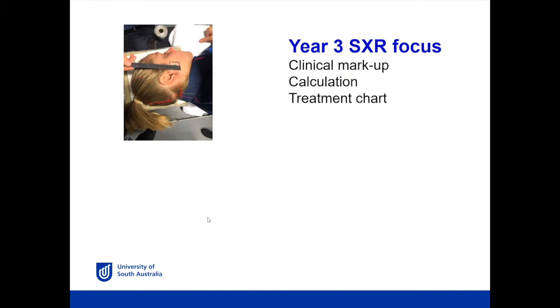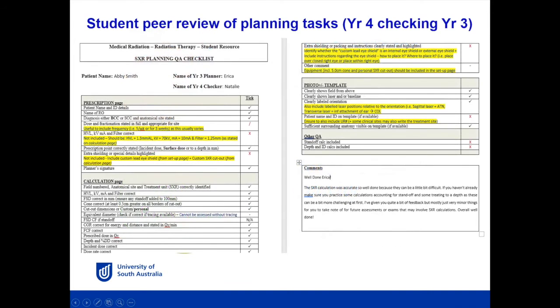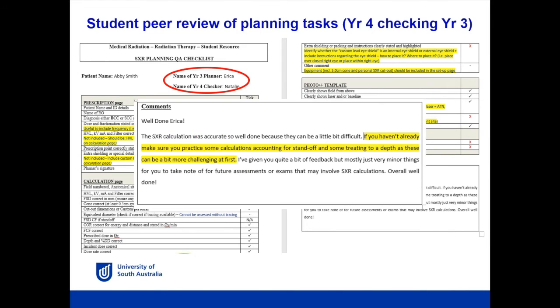Our Year 3 students at the time had a superficial X-ray focus. They'd done a clinical markup, a calculation, and they'd created a treatment chart. And so our 4th year students were given the task of quality assurance. So they got 2 treatment charts each, and they had to give some feedback on that as well. So you can see here's an example, and we've got the Year 3 and the Year 4 names on the top there. There was some great feedback given from our Year 4 students, so it was a good clinical task and feedback from their peers.